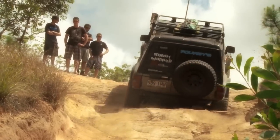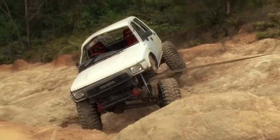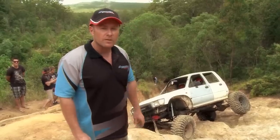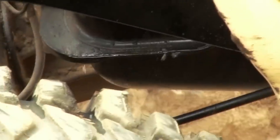So we're on the track up here at Big Red. We've noticed one of the Hiluxes has gone over. They weren't with our group, but they were just in front of us, so we've come up and had a bit of a look. It's a pretty bad rollover on this hill. It's a pretty nasty hill. So we're just going to assist them a bit, try and help them get their car down safely.